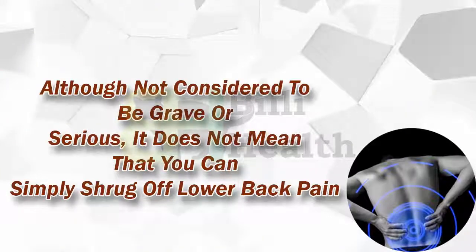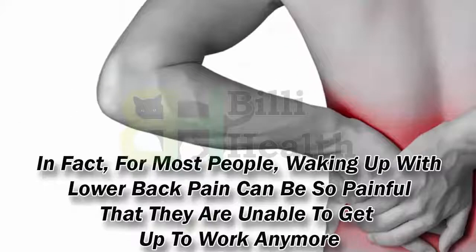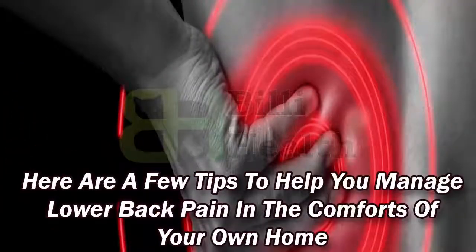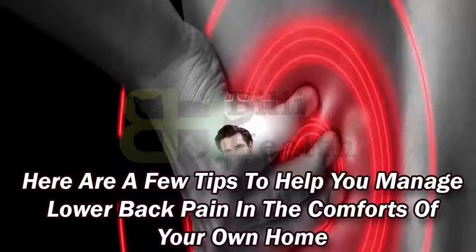Although not considered to be grave or serious, it does not mean that you can simply shrug off lower back pain. In fact, for most people, waking up with lower back pain can be so painful that they are unable to get up to work anymore. Given this, it is important to know how to treat lower back pain at home, especially because when pain presents itself, it can be too much to go anywhere. Here are a few tips to help you manage lower back pain in the comforts of your own home.